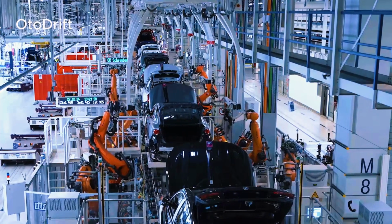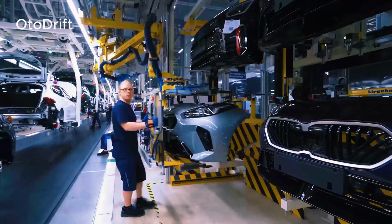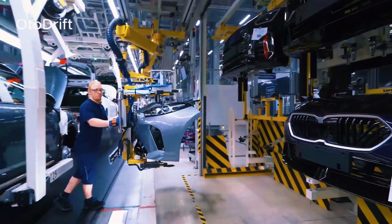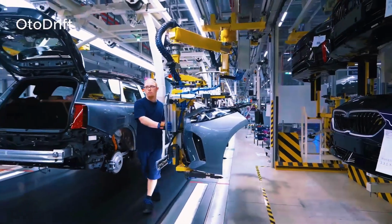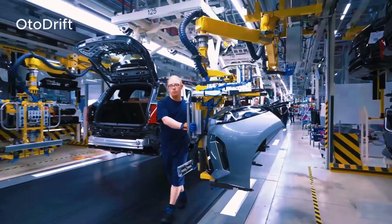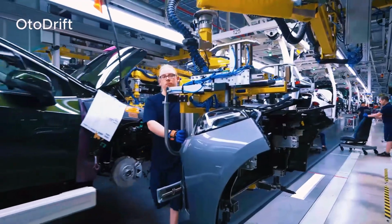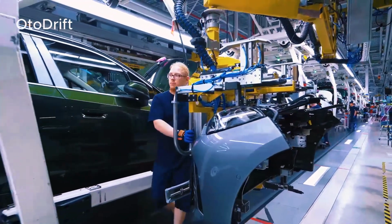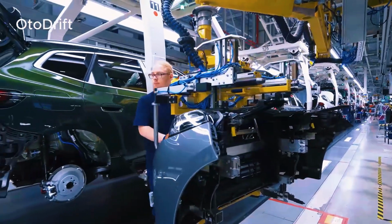BMW Group Plant Leipzig has been undergoing comprehensive extension since 2018 and can now manufacture up to 350,000 cars a year, 100,000 more than previously. Since November 2023, its production volumes have increased thanks to the MINI Countryman, making it the only BMW Group plant to manufacture cars by 2 brands on the same production line.